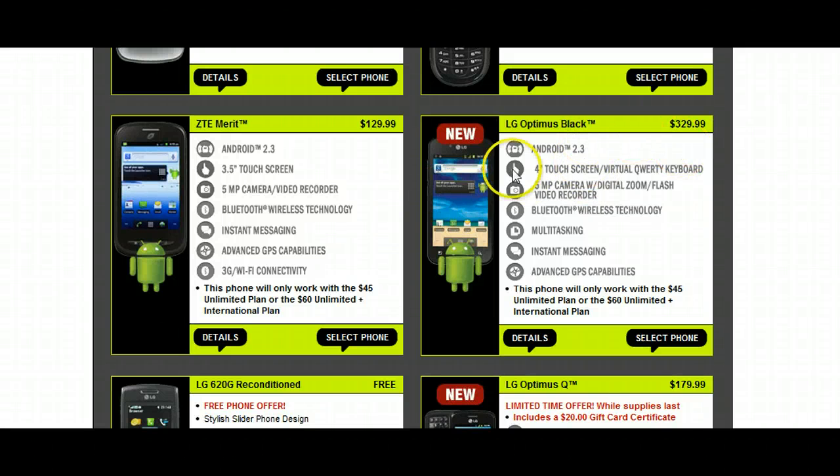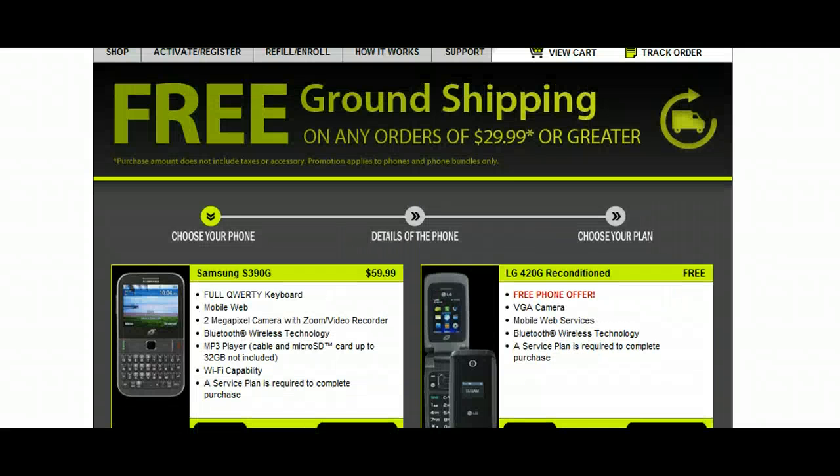So let's say I like the LG Optimus Black. It's this really slick phone, but which coverage area is it going to be on? It's Android, so is it going to really have that Android coverage area or not? So let's figure out how this works.